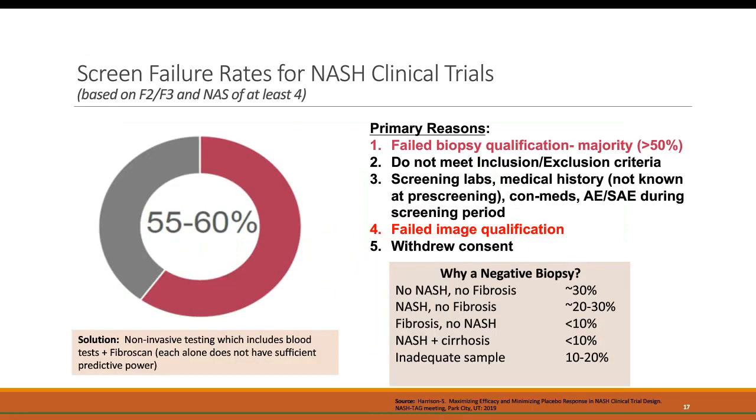So I wanted to highlight what I mentioned earlier, which was screen fail rates for clinical trials in NASH are very high. And this slide really highlights that, I think, and brings it home that 55 to 60% of patients, even in our phase 2 trials, are screen failing if we have to identify patients with a NAFLD activity score of at least 4 and F2 and F3 fibrosis. And again, in the red here, you see failed biopsy qualification is more than 50%. And you see on the bottom box that the reason they're screen failing is either they have no NASH, no fibrosis, or an inadequate sample, or maybe there's NASH but no fibrosis, or the other way around, there's fibrosis and no NASH, or in the setting of a trial that doesn't include cirrhotics, well, we're diagnosing cirrhosis. So this is a big area that I think we can improve on.